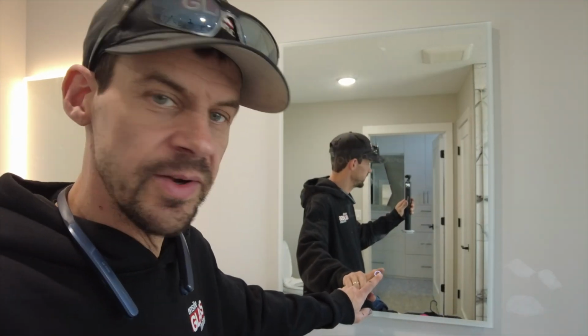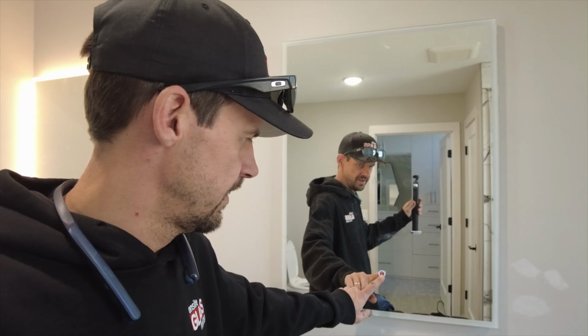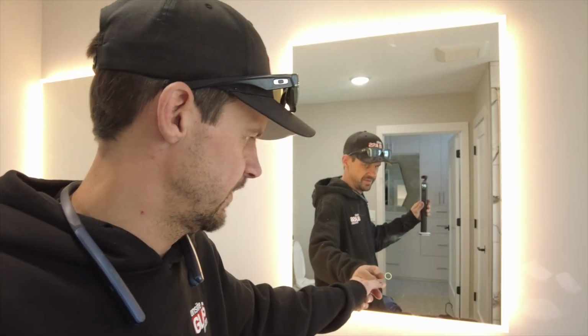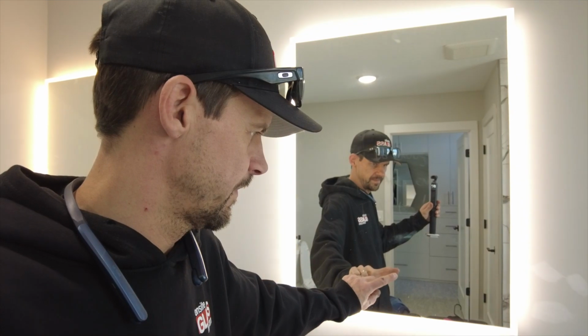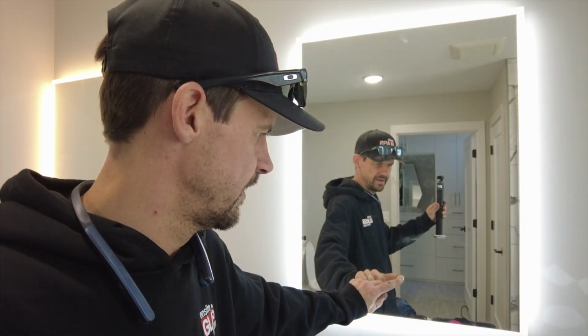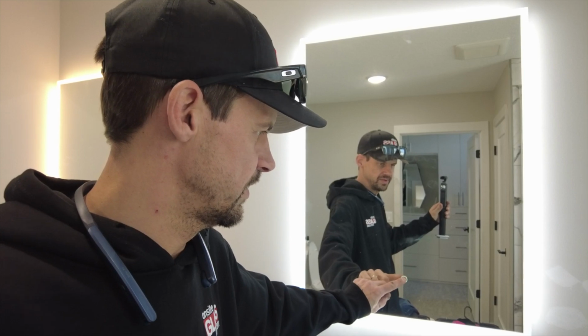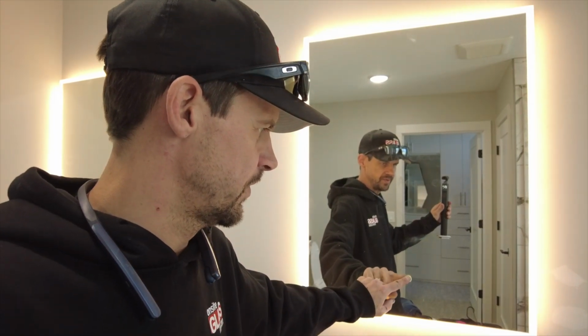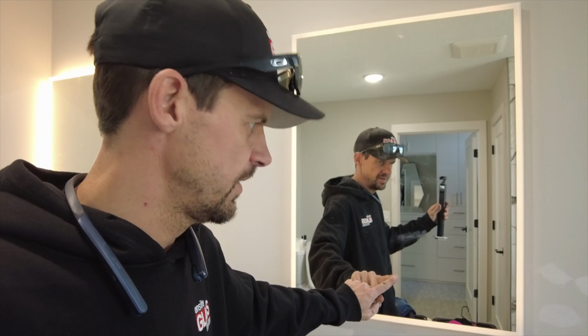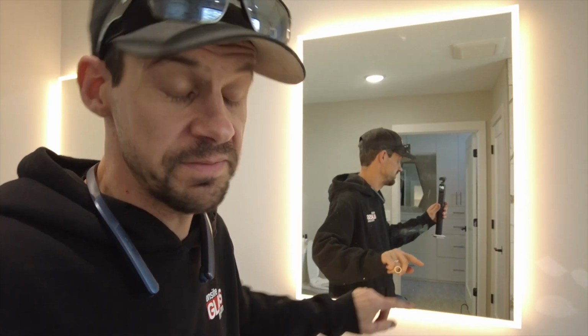You touch it and it goes off, and goes on, and you double tap it. Oh no, it didn't double tap. Changes colors. Come on. See how it changes all those colors, and then you hold your finger down, it dims. Hold it down, gets brighter. Kind of cool. Really got a kick out of it.